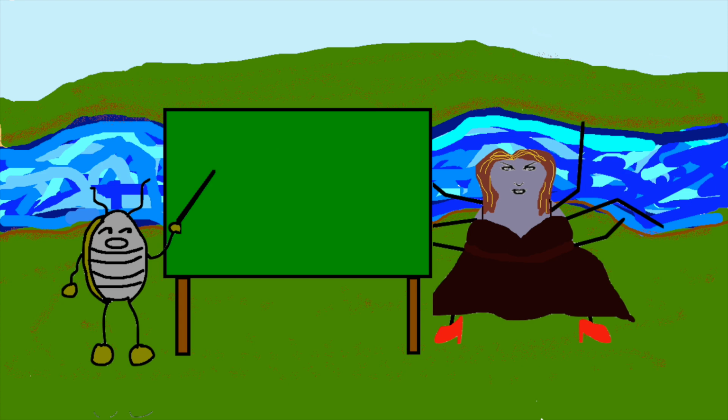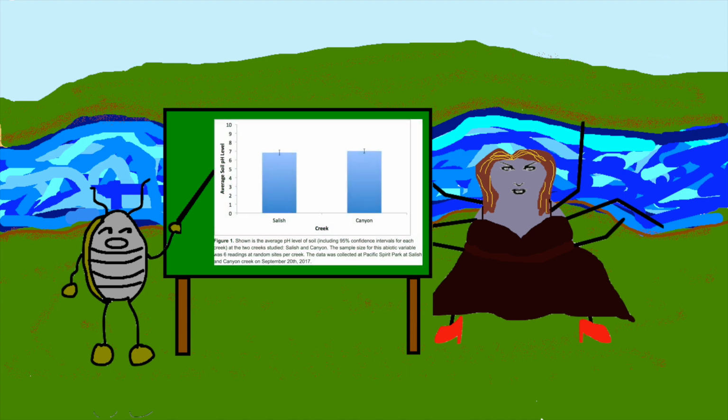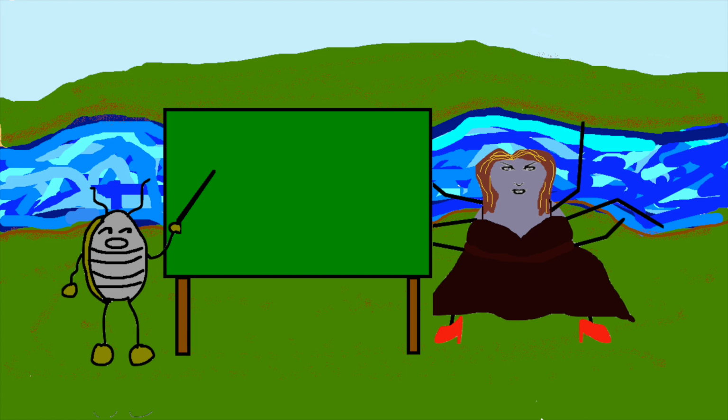Following their statistical analyses, they saw that the average pHs between the 2 creeks were very similar, as well as their standard deviation values. This graph shows the average pH of the 2 creeks with 95% confidence error bars. After completing a t-test, they found that the p-value was greater than their alpha value from their t-test. Therefore, they accepted their null hypothesis, that because there was no difference between the 2 means, there would be no differing effect on the salmon populations in the Canyon and Salish creeks due to soil pH.